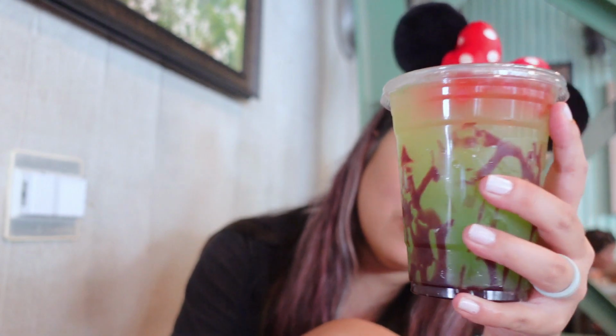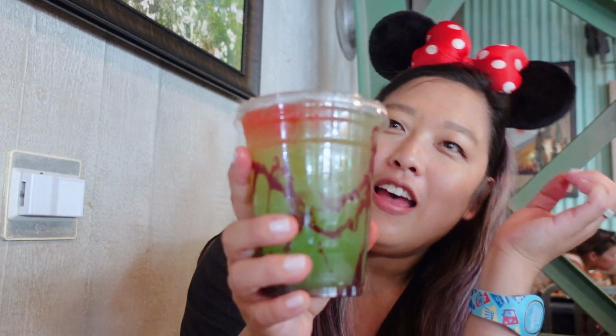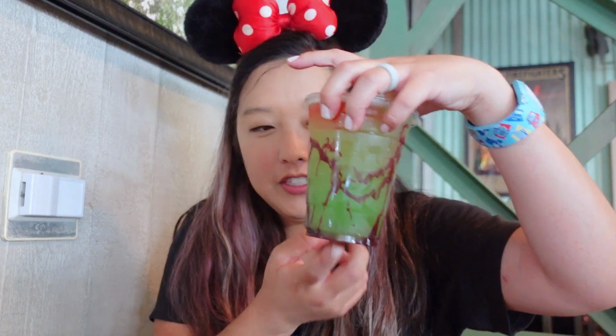I love it. It's so festive, and with the Oogie Boogie Bash taking place in Disney California Adventure, I feel like they really lean into the Oogie Boogie stuff. So I had to try it. I actually didn't try it in previous years.